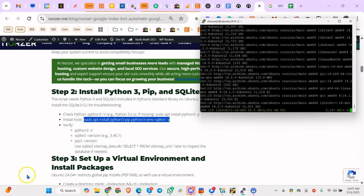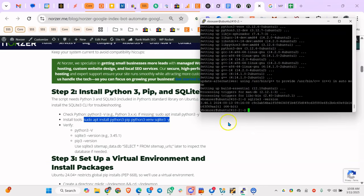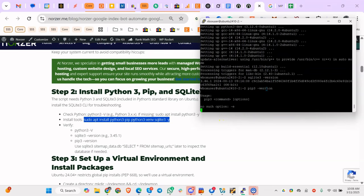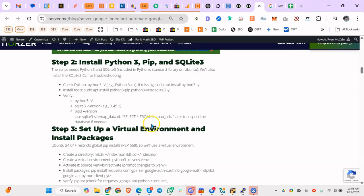And we're going to pause it. Okay, so that's done. So let's do SQLite 3 version. So we can see we have that. That's good. And let's make sure we do pip3 version. Okay, so we got pip. Well, it didn't give the version, but we have it installed, so that's good. If we ever want to see the URLs that are stored in the database when it queries the sitemap, you can run this command, and this is just from a troubleshooting point of view. I'm not going to get into that right now.